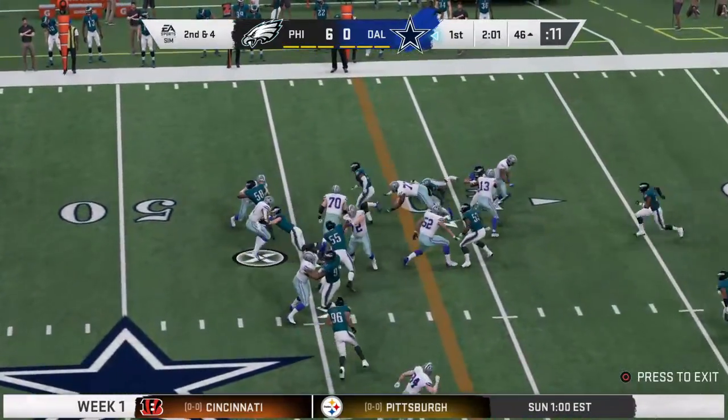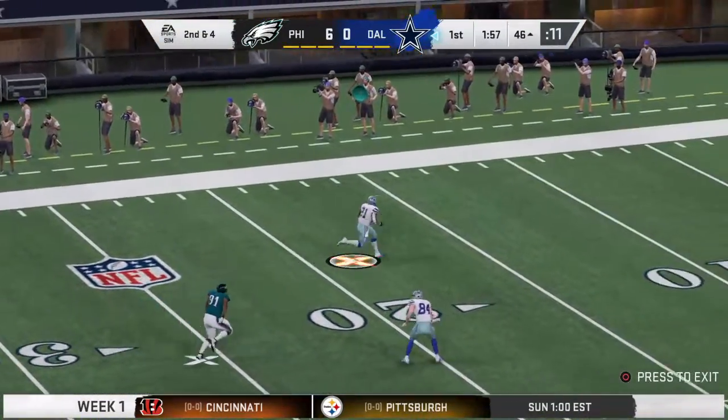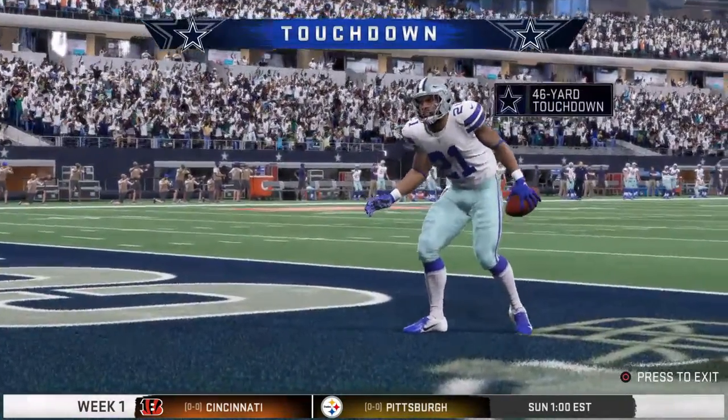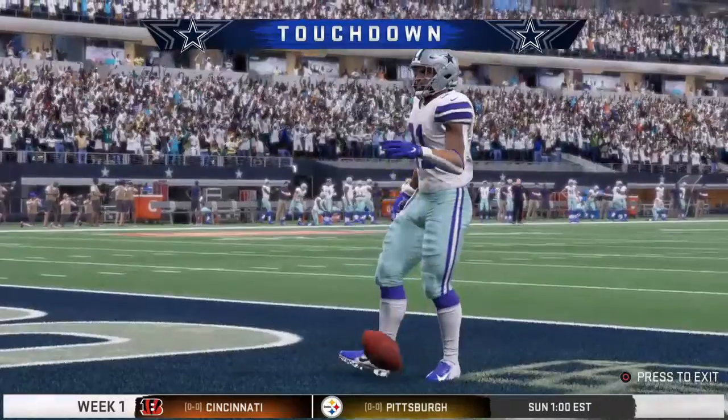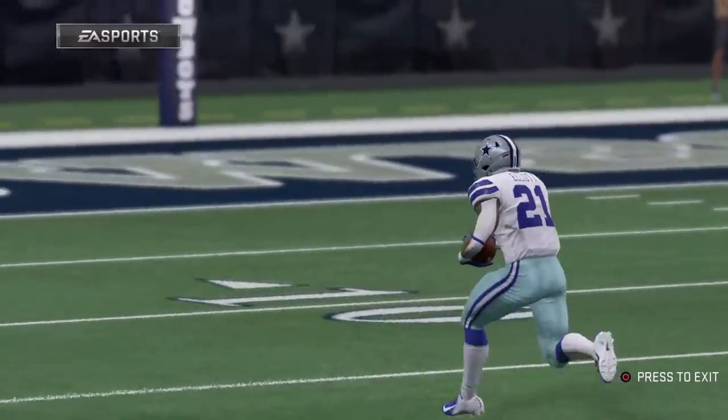They stay on the ground, but this time it's Elliott. And he's got daylight. It's a foot race. Touchdown, Cowboys! Ezekiel Elliott, 46 yards, as his guys can now take the lead with the extra point.